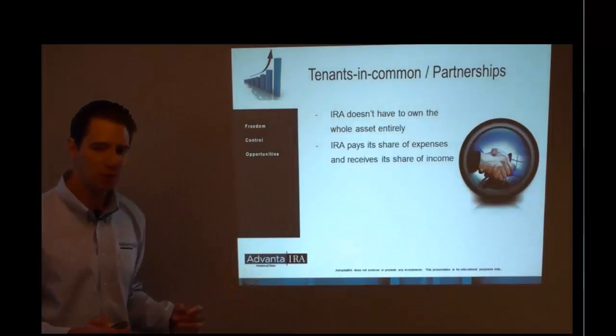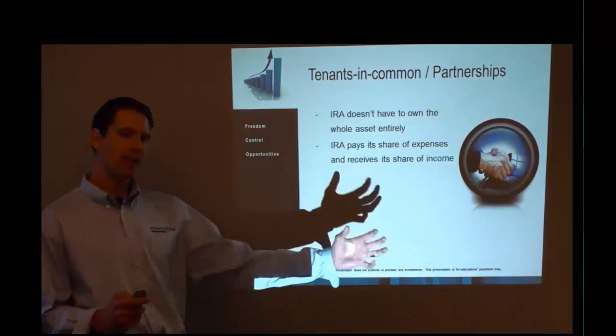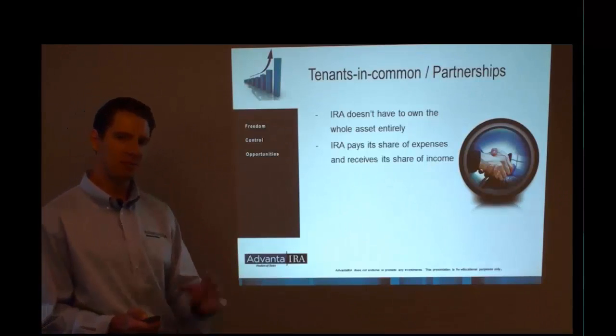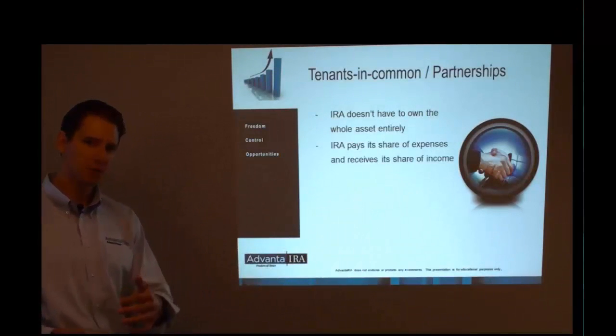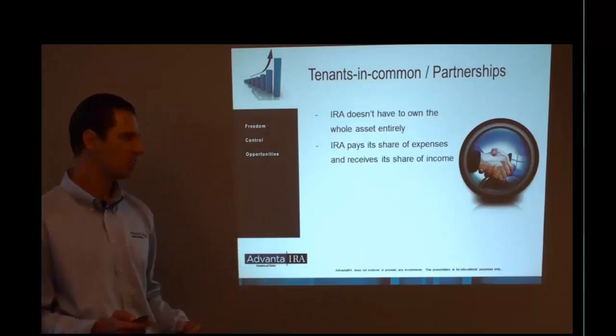For example, if you buy a property for $100,000 and you put up $40,000 of personal funds and your IRA invests $60,000, that's a 40-60 partnership between you and your IRA. 40% of the expenses must be paid by you personally, and 60% of the expenses must be paid by the IRA. And conversely, the income must be divided according to those same percentages.